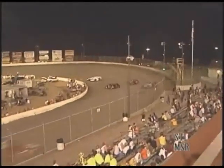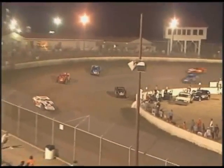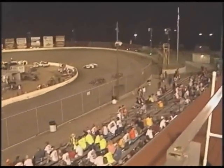Blaney. Labonte can hear Tony Stewart behind him. The battle for second place is really hot right now. Here comes Smoke down the middle. Hang on. 5 to go. 5 to go. 4 to go. Wait a minute.